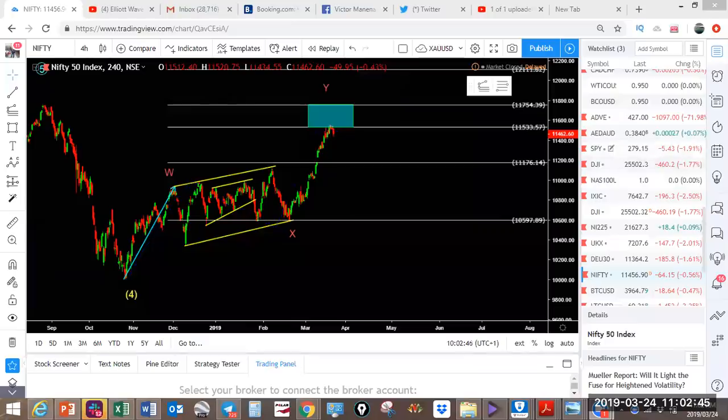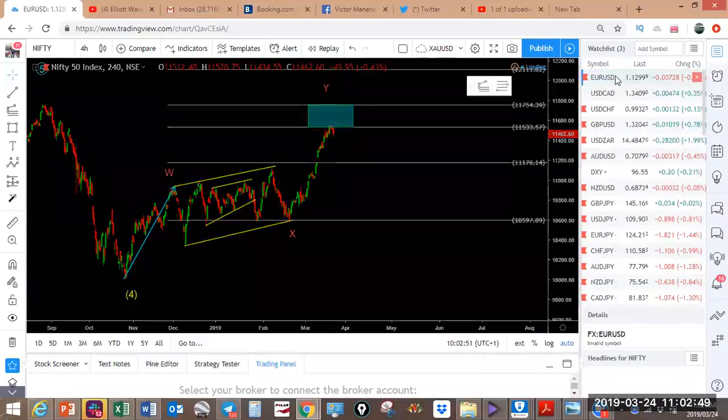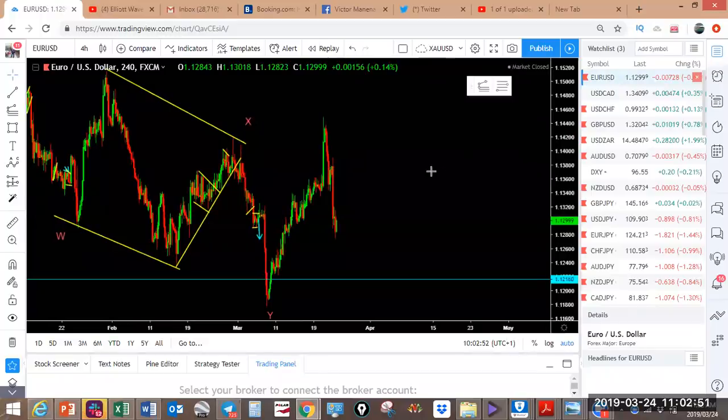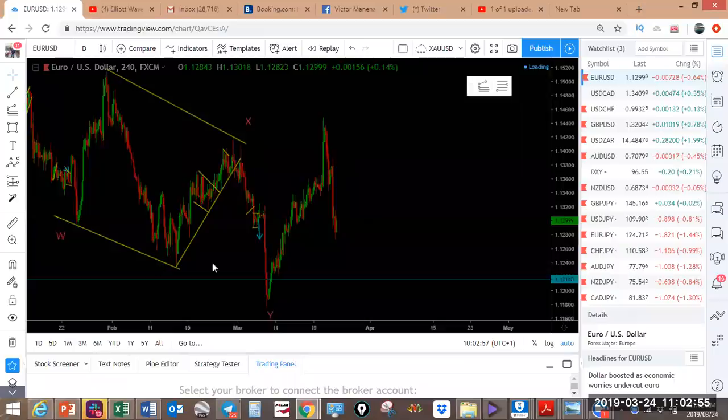majors, the US dollar pairs. We'll start with the Euro US dollar and the DXY. Let's look at Euro US dollar. Very interesting on the Euro US dollar. We'll start with the daily, so you can show the structure that we're looking at.